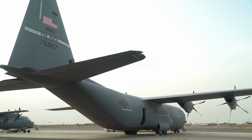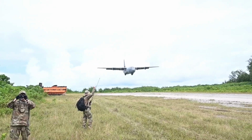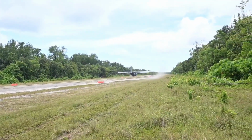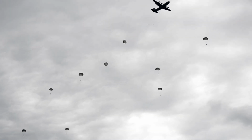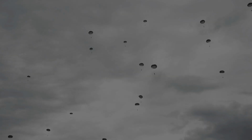Whether delivering humanitarian aid or supporting combat missions, the C-130J redefines what's possible for a tactical airlifter, ensuring that the Hercules' legacy thrives in the 21st century. With multiple new features and advanced technology, the C-130J continues the legacy of the Hercules while pushing the boundaries of what's possible.